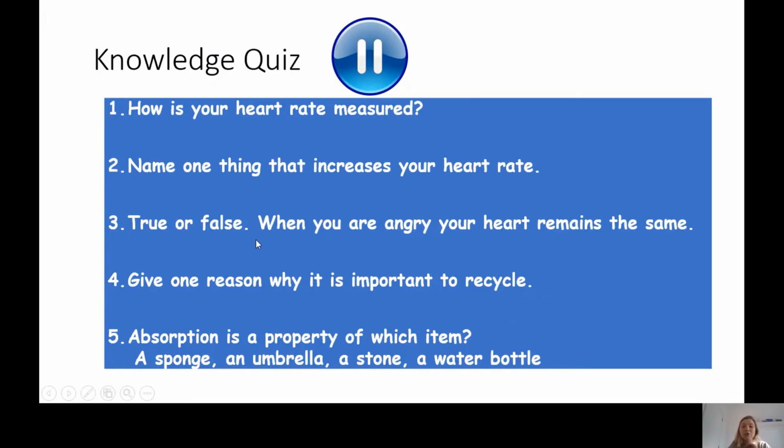Question number 3, true or false? The answer is that it is false. When we're angry or feeling any very strong emotion, our body reacts to that, and actually our heart will start to beat a bit faster as well, so that it can help our body in those times.